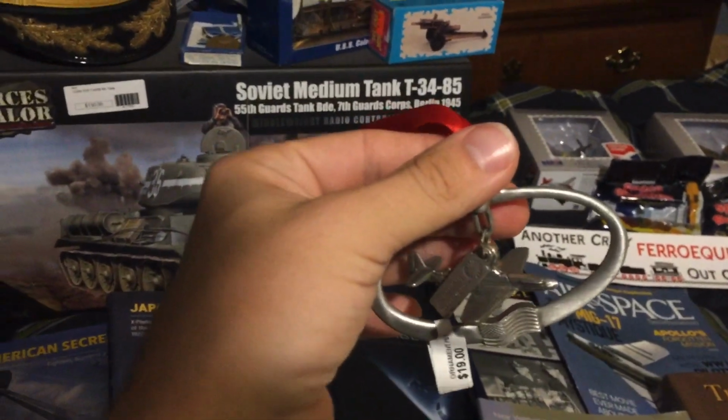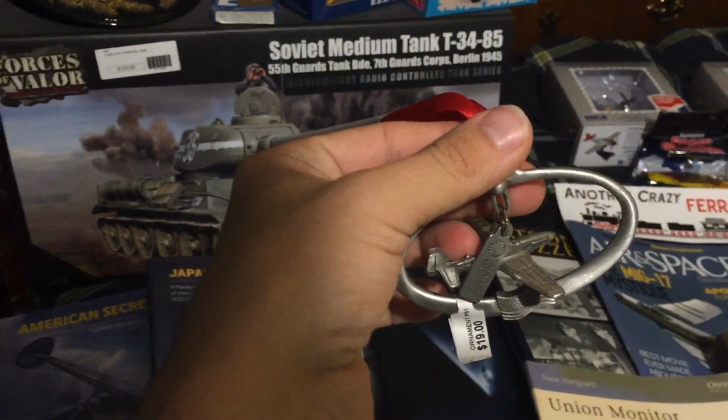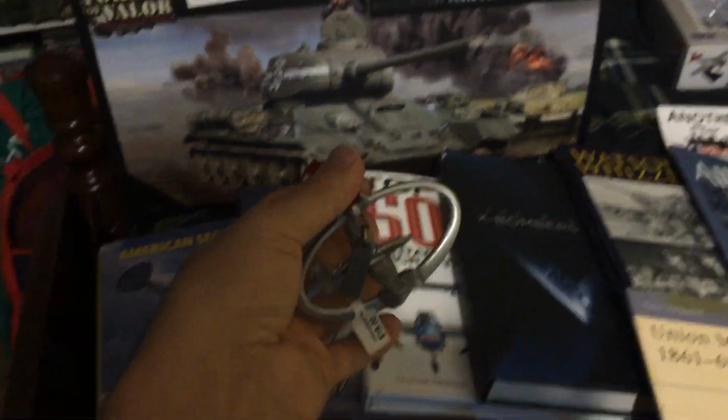Now then, we continue on, down here at the front. This right here I got at the Smithsonian. It's an ornament for Christmas, and it's got a P-51 Mustang in it. What can I say? P-51 Mustang is my favorite aircraft ever.